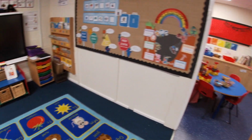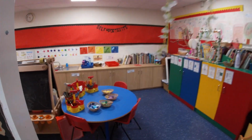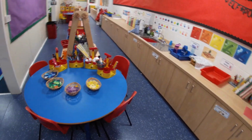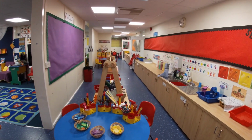As we leave Reception S T, we enter the shared art area where children can draw, paint and make models. This is also a good opportunity for children to further develop their personal social development skills, where they can make friends with children from other classes.